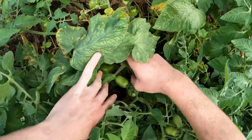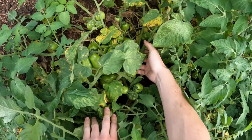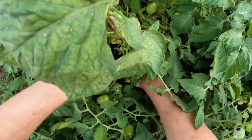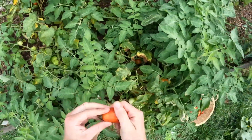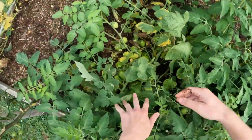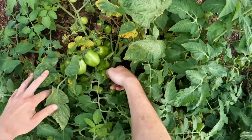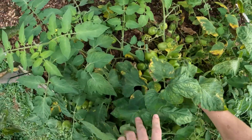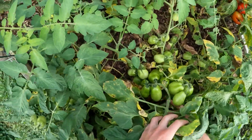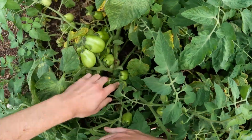I can see one down there. Can you see that? So we're gonna try to lift this quite heavy branch. That one had already dropped off. There's another one down there that we want to rescue. So many. I mean, just wonderful stuff.